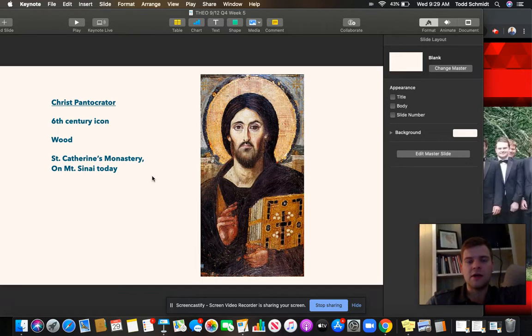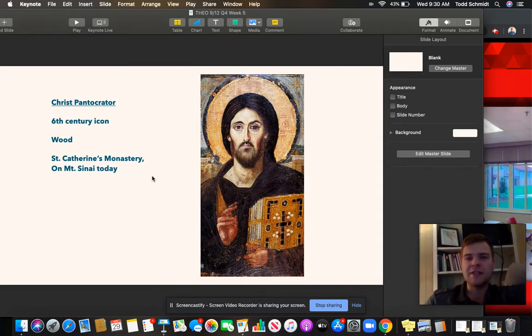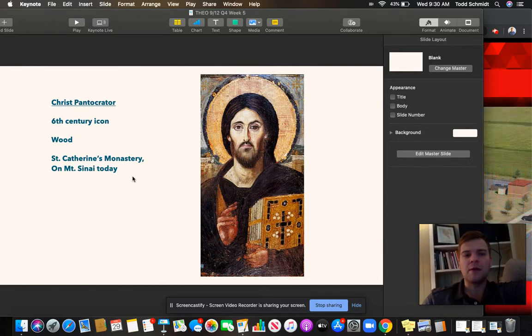It's actually on the top of Mount Sinai. For those of you who remember the Old Testament, Mount Sinai is where Moses received the Ten Commandments. It's currently in this monastery called St. Catherine's that's been built at the top of the mountain. Painted back in the 6th century, though, on wood.